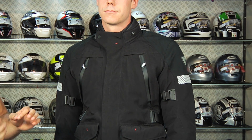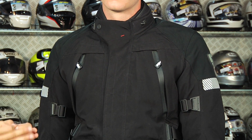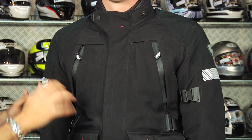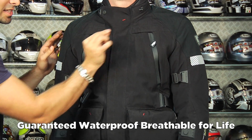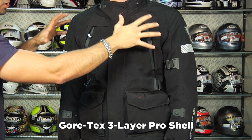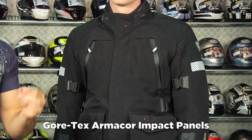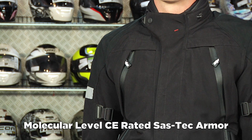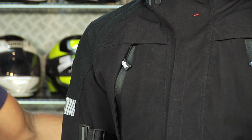It's really suited to not be an enduro or crossover. This is specifically suited for the hardcore long distance touring rider who's going to take it into extreme temperature ranges. Your waterproof, breathable, guaranteed for life Gore-Tex membrane is built into the 3-layer outer shell. You have that really rugged Gore Ripstop Armor Core, SASTech molecular armor, which is the nicest armor that we have in the entire mix, or it's really the best armor that we offer at RevZilla.com. Shoulders, elbows, knees, as well as hips, and you can upgrade the back.